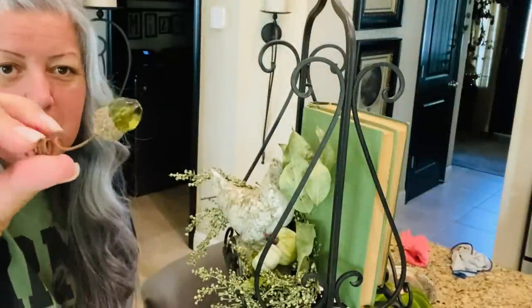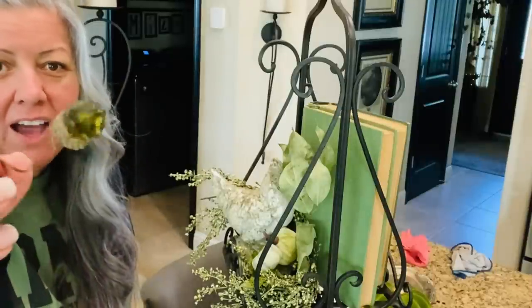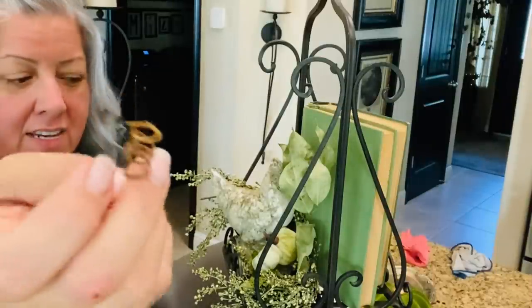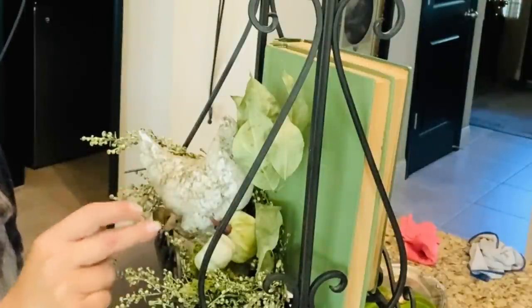Acorns. I don't remember where I purchased them, but I've had them for a little while. So I just kind of coiled the end and I'm going to place them in around the hen and the pumpkin.